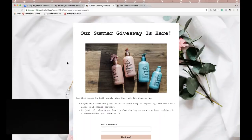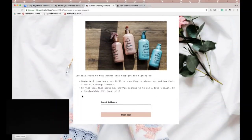Obviously, the pictures are from Unsplash, which is a website that gives you access to pictures you can use without having to give credits or worry about royalty or copyright issues. So these aren't necessarily handmade products, which I apologize for. I was just trying to create this page really quickly. So I just picked a background image and put a little bit of text, just to show you that you could have a title, an image of your products, a list of what people get when they sign up for the giveaway, and then obviously a place to put your email address, because that's still what we're trying to do here, which is grow your email list.